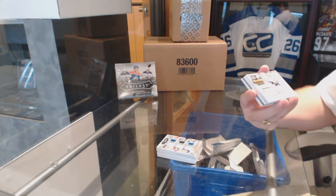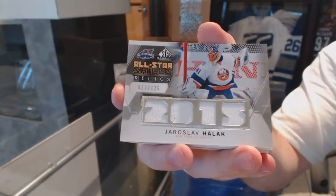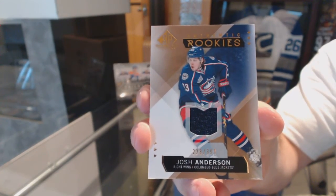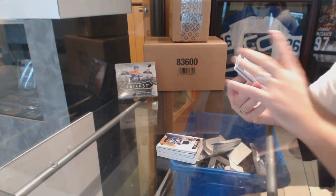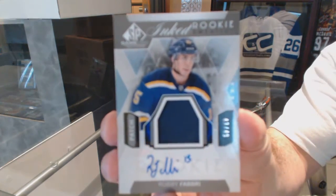All right, we've got an All-Star Skills Relics number 125, Yaroslav Halak. Authentic rookie jersey of 399, Josh Anderson. Mr. Anderson. Well, that's nice. Number to 49, inked rookie sweater patches, Robbie Fabry.